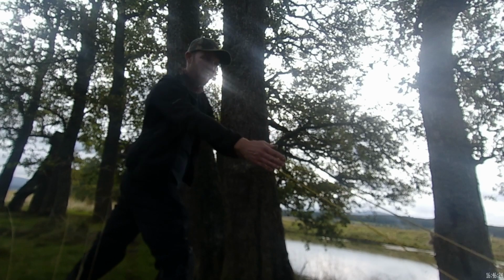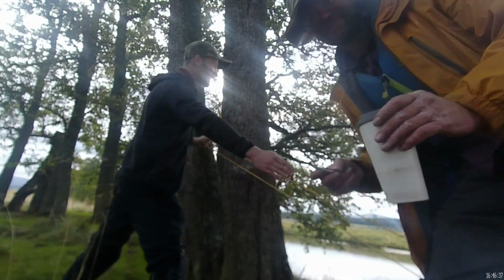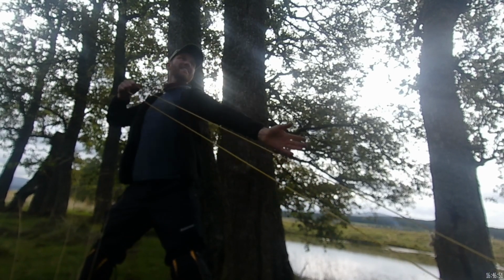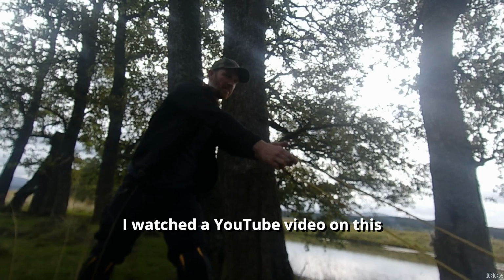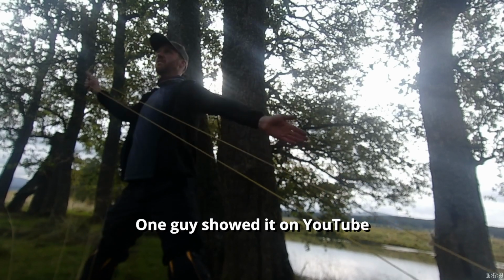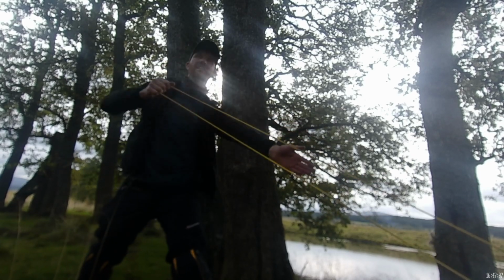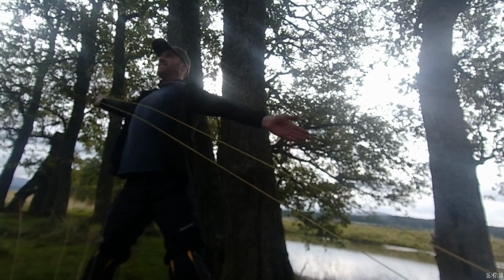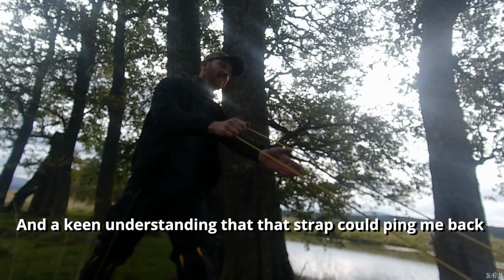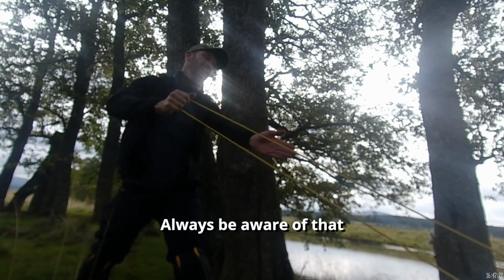Neil doing his morning stretches. Warm his shoulder up. This is me doing my morning warm-up. And that's it. I'm recovering from a damaged shoulder. Right, in the trade, this is called Breakfast of Champions. I watched a YouTube video on it. Coffee at the 5. This is a paddle warm-up actually. Is it? Yeah. Well, there's one guy showed it on YouTube. It's got your waist rotation, and it's got that. It's got it all, mate. And all you need is a tree or a log, and a resistance band. Yeah. And a keen understanding that strap could ping me back in the face at any moment. Always be aware of that.